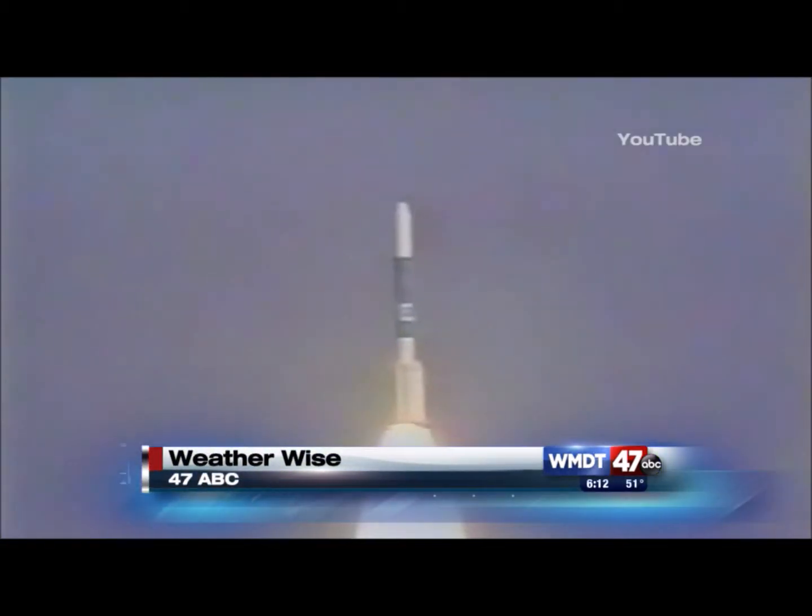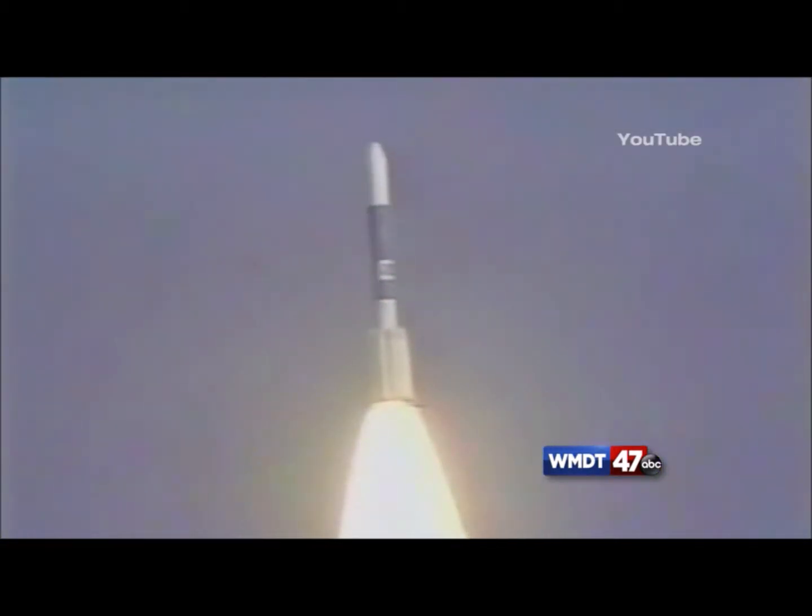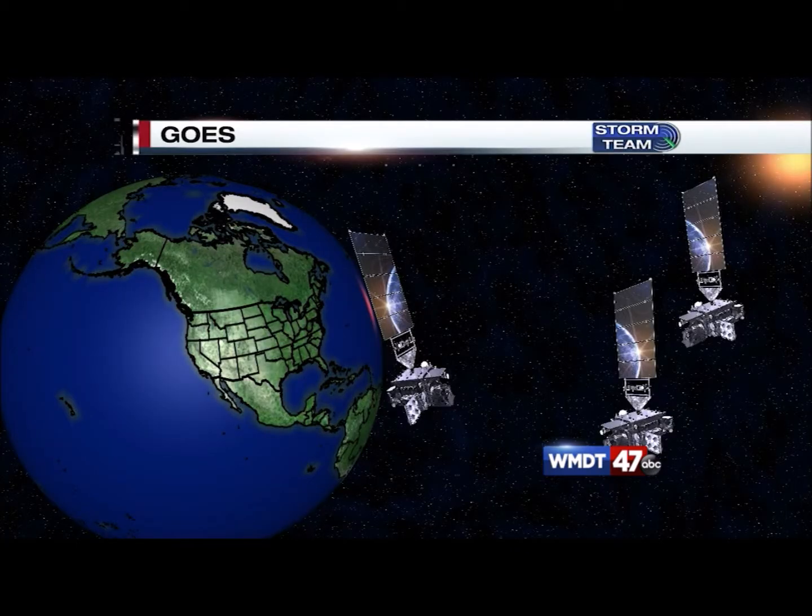The GOES program began in 1975 with the launch of GOES-A, or once it was in orbit, GOES-1. And through the last 40 years, we've gone through 13 GOES satellites. Currently, there are 3 active GOES satellites up in space for use. It's a set of 2 main satellites and a spare that are positioned 23,000 miles above the Earth.